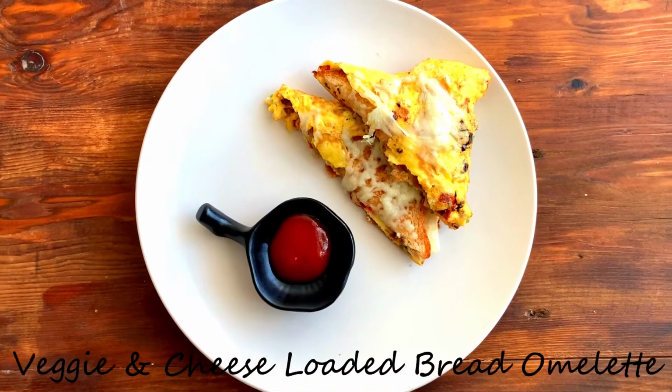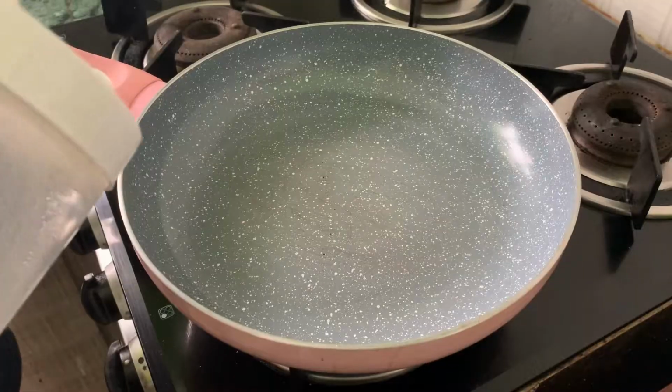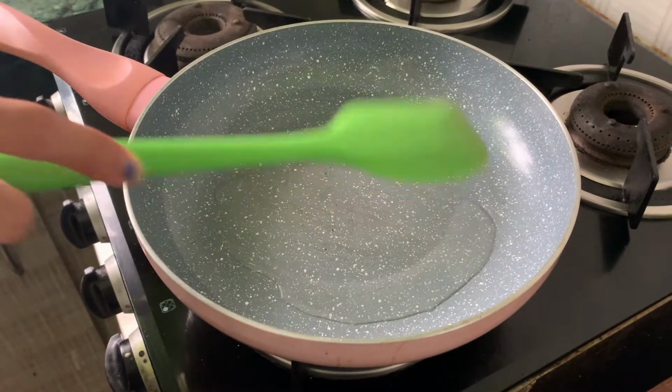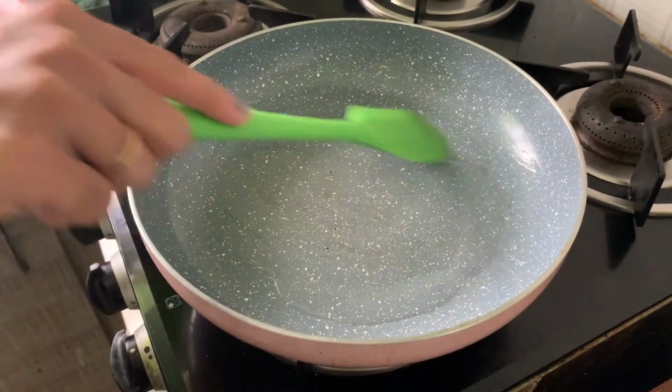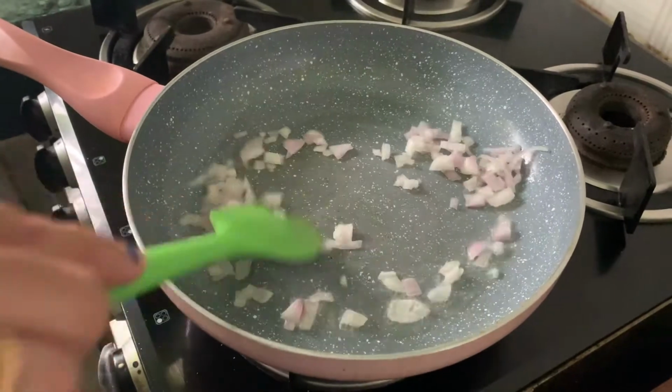So for Monday, I made this veggie cheese loaded bread omelette. This is damn delicious and my absolute favorite. To make this, we are going to heat some oil in a pan. I added 1 tablespoon of oil, and to that we are going to fry some veggies.